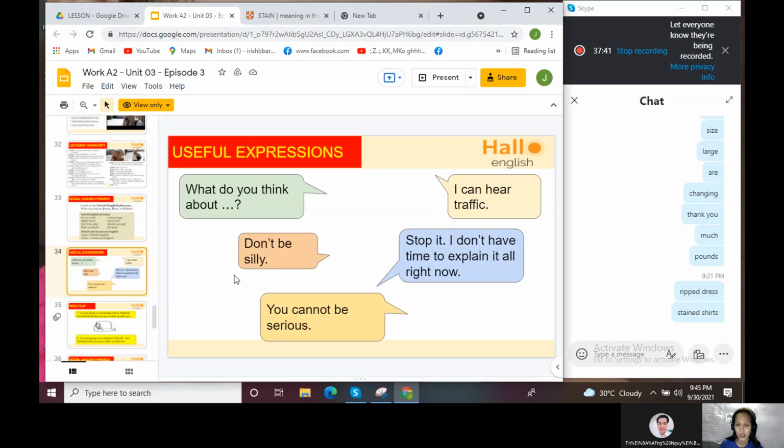So these are the useful expressions they use during their conversation. Eddie is doubtful, meaning someone is not sure. Her friend is still alone in London, and she is waiting for a man. Some of these expressions are what you reply to someone's doubt, like don't be silly, or stop it, I don't have time to explain it all right now. Did you get it?